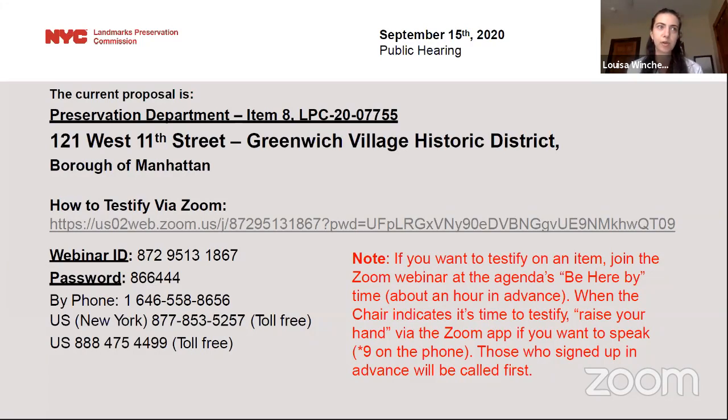Secondly, the proposed rear addition, while modest in its depth, includes a massive expanse of glass both vertically and horizontally, which is out of place on the rear of a modest row house. We feel that it would be more appropriate if this large expanse of glass included divisions which made reference to the building's historic fenestration. Thank you. Okay, thank you. And I don't see anybody else with their hand raised.